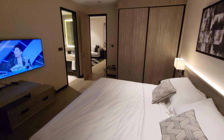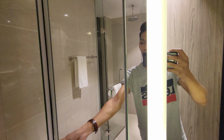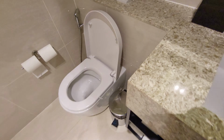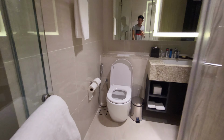But okay, all right, and then let's go into the washroom, the toilet. Okay, that's my friend's one. This one is by the hotel. Okay, and then, okay, can't open. Oh, can. Oh, all right. I see. Okay, and this is the towel, it's a nice towel also. By the way, you can open this if you're in the shower, and this is from the hotel. Okay, all right.